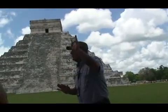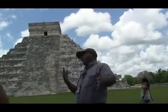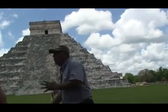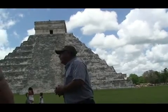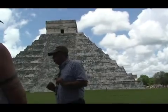And there are approximately 3,000 visitors a day in Chichen Itza. So this lady, unfortunately, got dizzy. She fell down, and she was killed. And also, I want to tell you the truth.